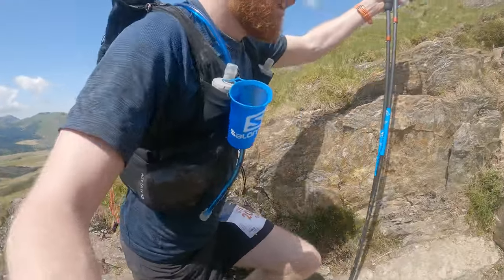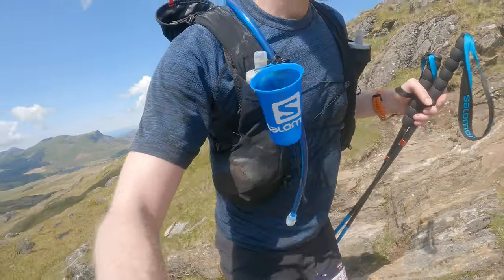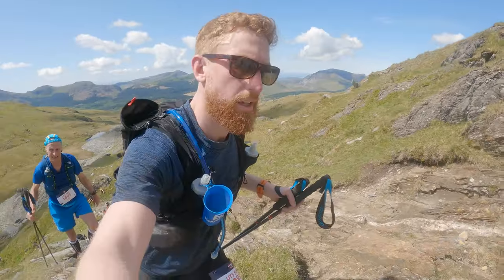Am I on a big hill? Am I sweating a lot? When was the last time I had some? So I'd try and just drip these sodium capsules in every hour or so, but I'd have them on big hills when I was sweating the most, and hopefully my body was able to quickly absorb it and use it.